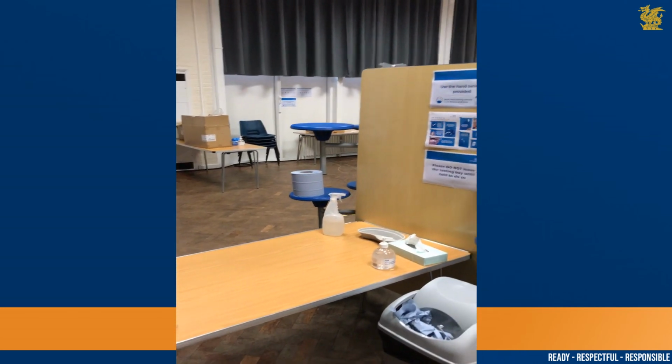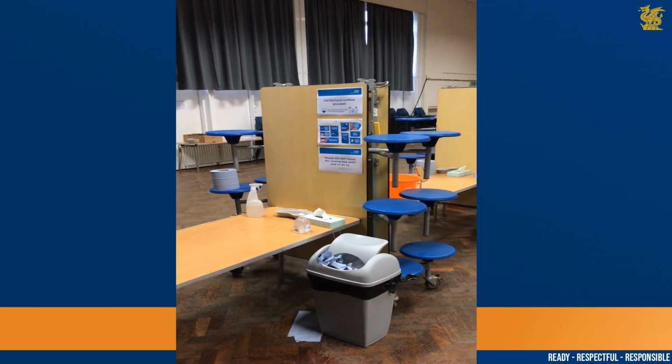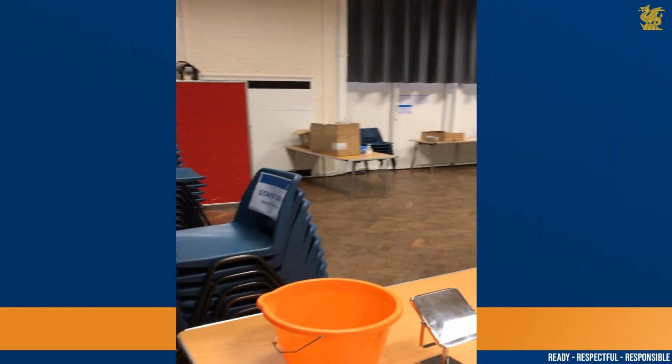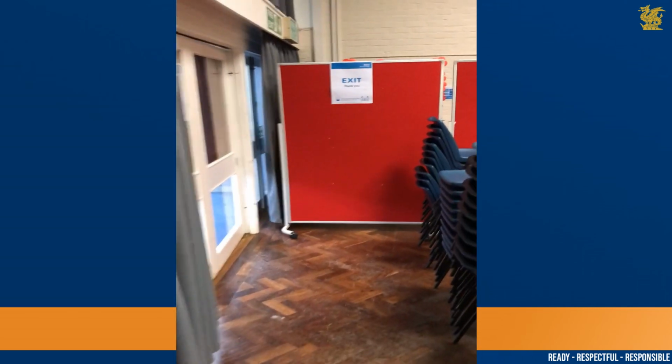Now, as you can see, what we've done is we've tried to create an environment that's a little bit personalised, so you're not doing it in front of everybody, as we do respect the fact that it's quite a difficult thing to do. And once they've completed it, the swab will be taken back into a test tube, and they'll then leave via the exit. Now what I'm going to do is just show you behind the scenes a little bit.